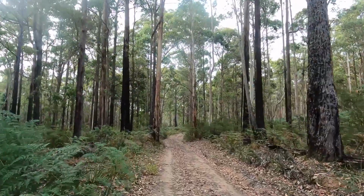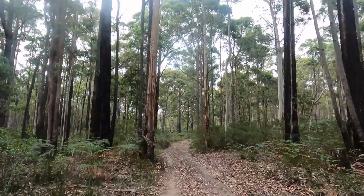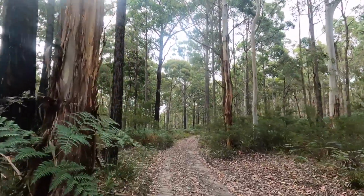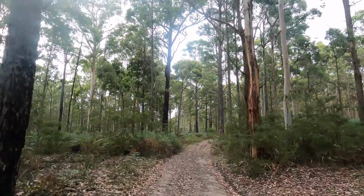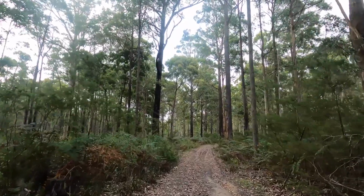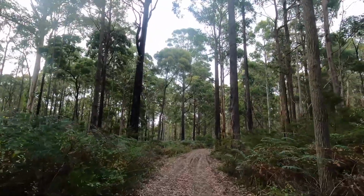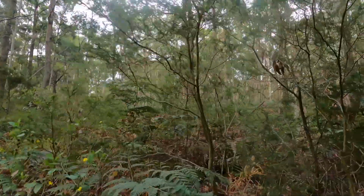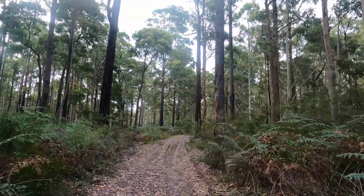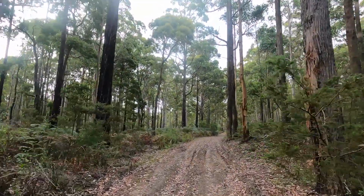Wombat State Forest is what I'm walking through at the moment. It's what they call a working forest. It's a big forest, and at the moment it's being logged in sections. Sometimes you're walking through recent regrowth, which isn't real great. This is a nice section now. It's fairly old. It's been logged at some stage. There's an old stump through the trees there, but it must have been logged 40, 50 years ago. It's much nicer walking through these mature trees, that's for sure.